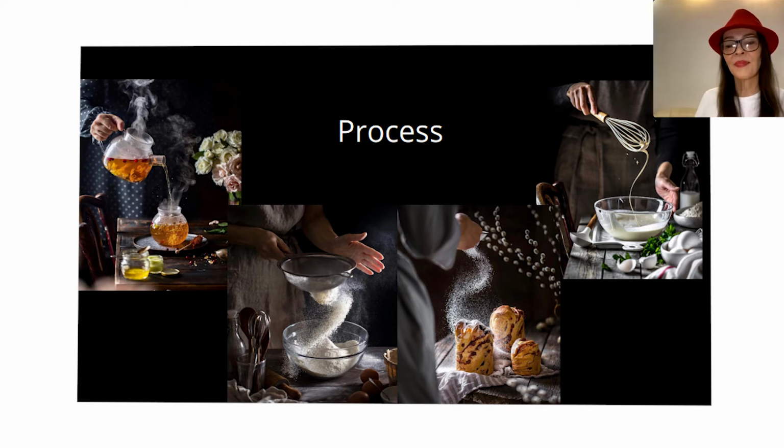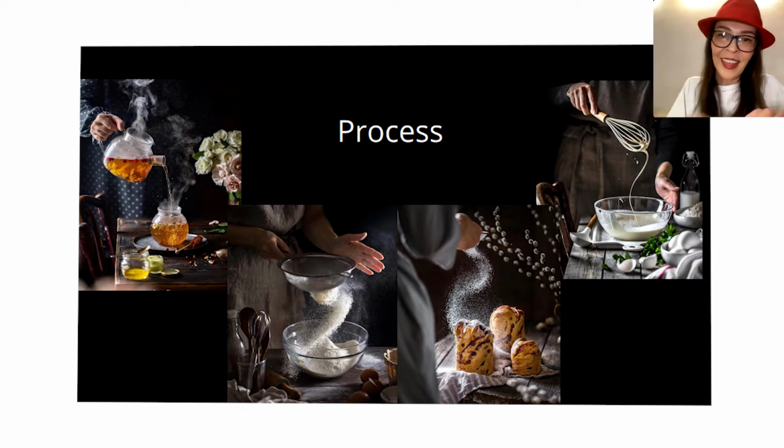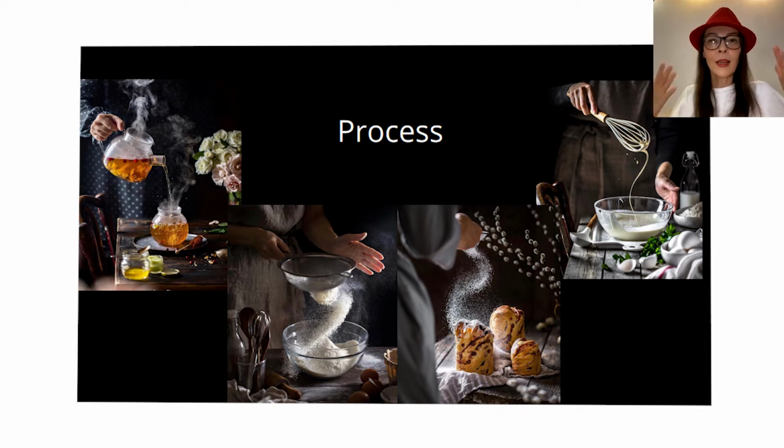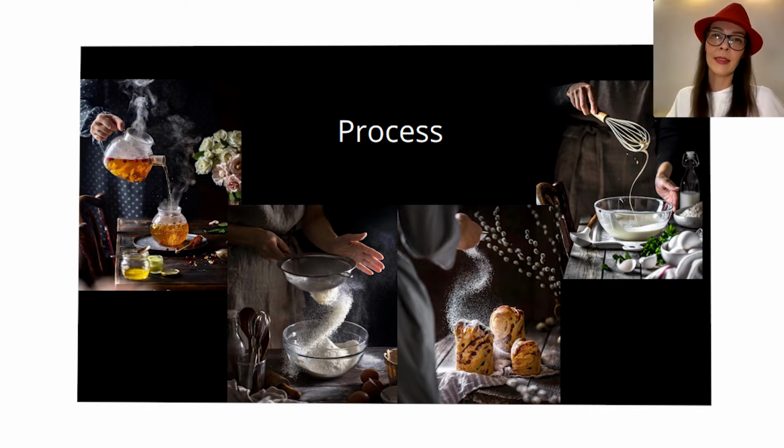Process. When you show the process, some splashes, when something drops and so on, people like such kind of photos because they are dynamic, you know. Such photos are always one of the best photos in my blog with many likes. And I use artificial light here because it is much easier to make such photos with artificial light, and the quality is better, and the photography is clear.